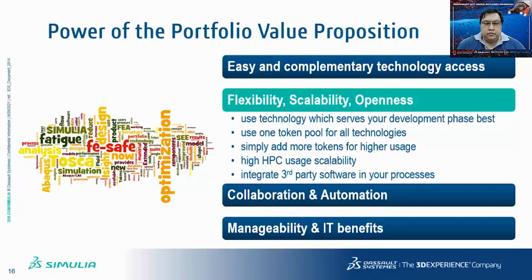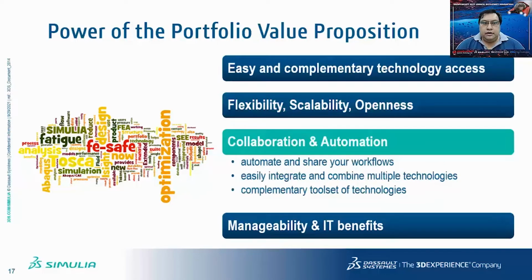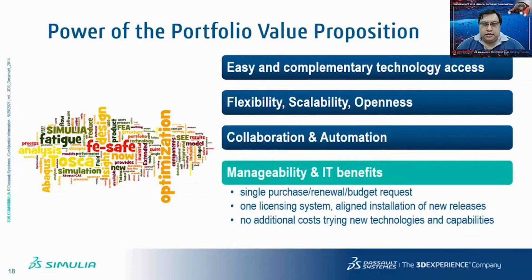Also, scalability, where more tokens allow for technology combination and higher parallelization for faster turnaround. And openness, integration of third-party software is applicable for this. Instead of pure Abaqus usage, now go ahead with Isight and automate your standard engineering process, including third-party tools, to easily repeat your proven processes, and with less organizational and IT effort to manage your CAE technologies.